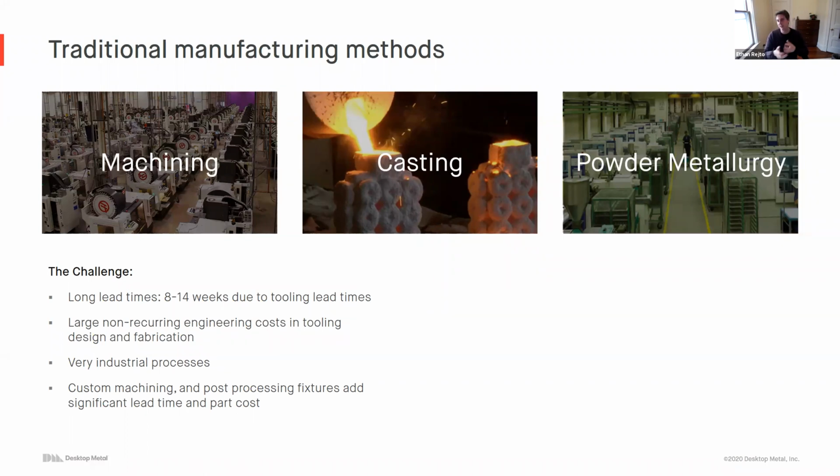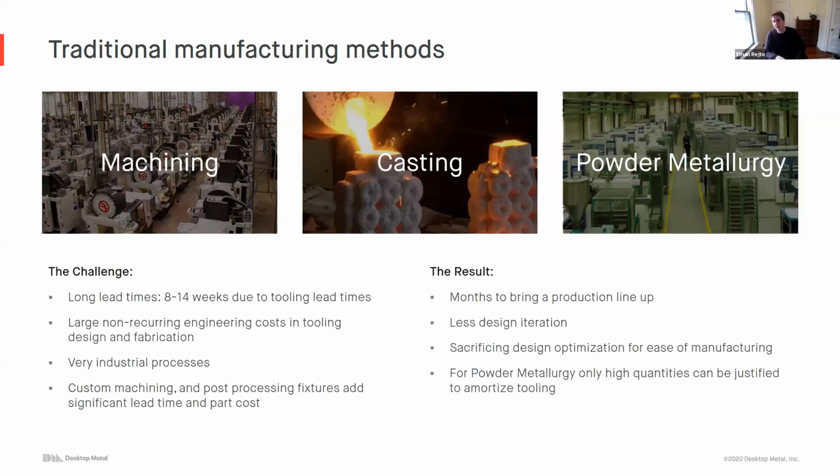And then specifically when it comes to machining, with custom high-volume machining you generally need custom fixtures that are going to add significant time and cost to the process and to the part. So the result of this is generally that it's taking months to bring up a production line.